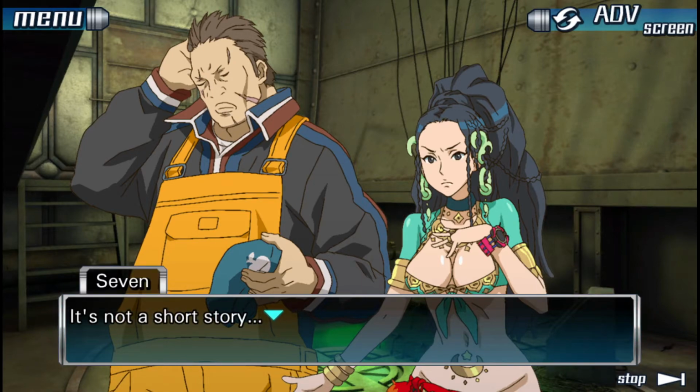Yeah, true. Honestly, Seven, we probably should have told this story with Lotus around so that she had a clue what's going on. She's just in the dark now.